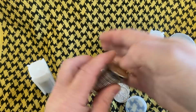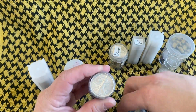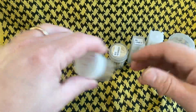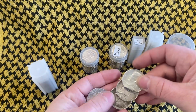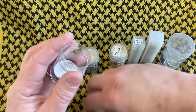So these ones we'll put back in here. I put these on top to kind of notate that, hey, there's some stuff that's a little bit special in there. And these, I think there's just a tube of Kennedys that I'm working on. And I might have like 3 or 4 more tubes of just random halves.